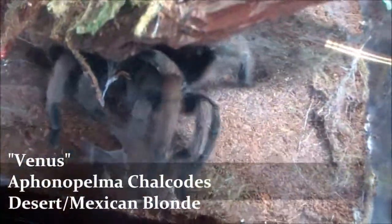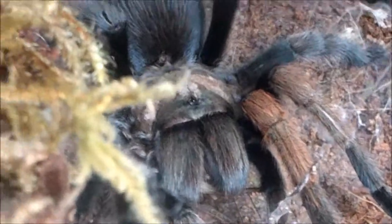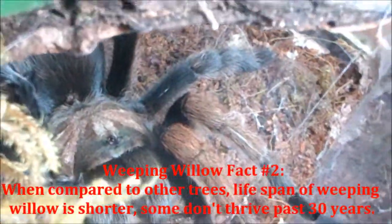Venus, Phoenix Chalcodes, Desert / Mexican blonde. Her temperament, she was actually featured in my first editorial video that I made. I'll put the link up for that. But she is not quite as sweet as she used to be. She's starting to get back there. Her coloration is already browning up a little bit, so she's starting to get some of her blonde back.